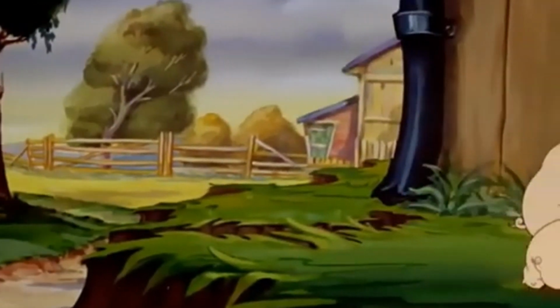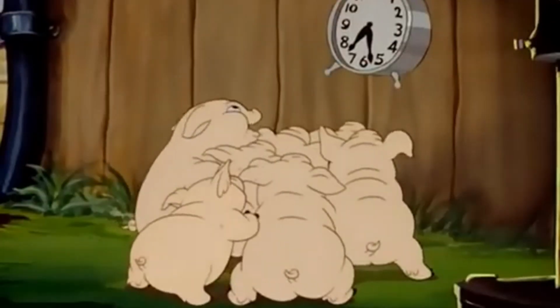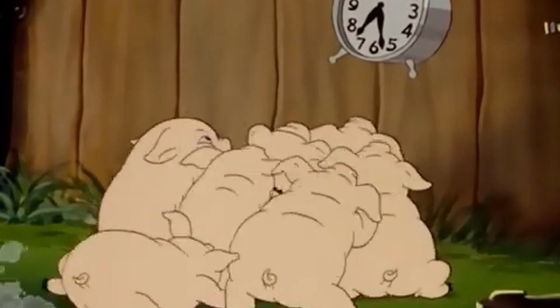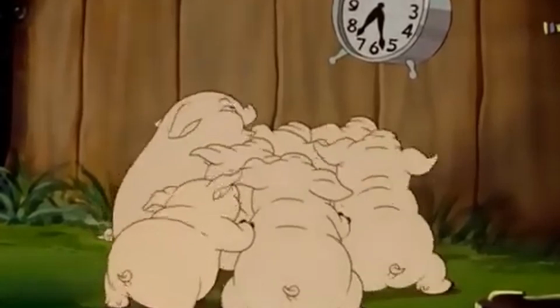Here is a group of cute little piggies playing in the Well, what are they up to? They seem fascinated by that clock. Oh, well.